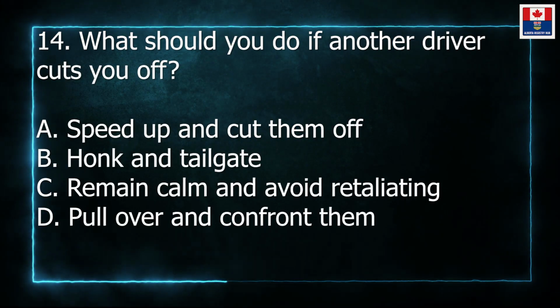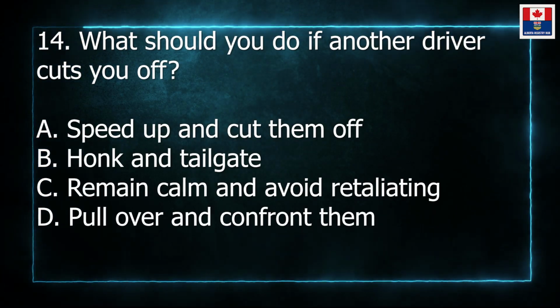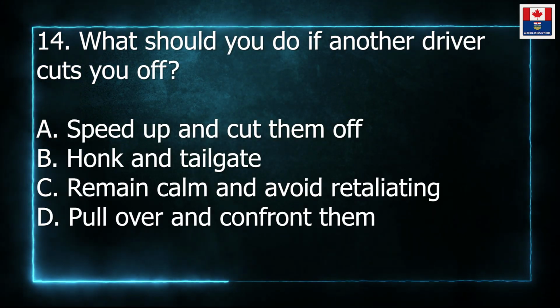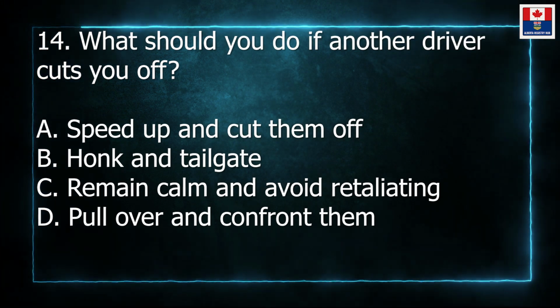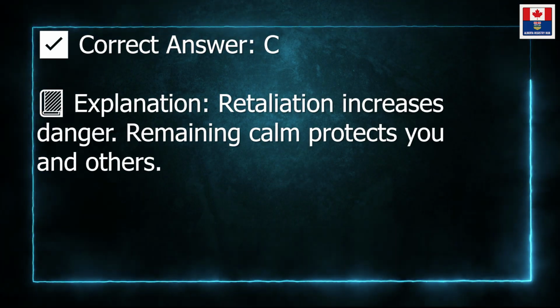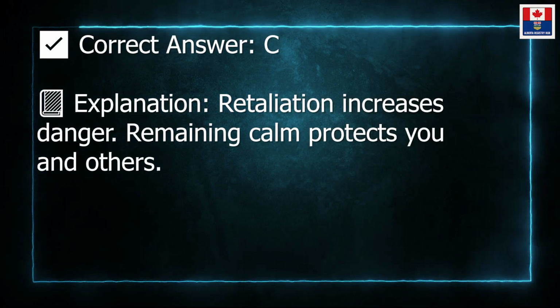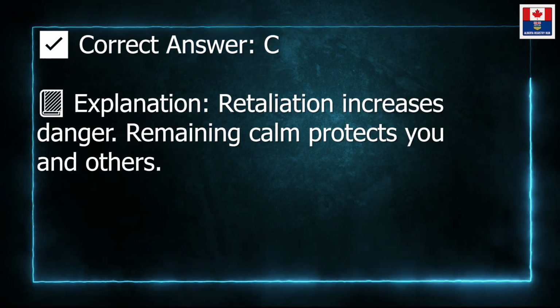14. What should you do if another driver cuts you off? A. Speed up and cut them off. B. Honk and tailgate. C. Remain calm and avoid retaliating. D. Pull over and confront them. Correct answer: C. Retaliation increases danger. Remaining calm protects you and others.